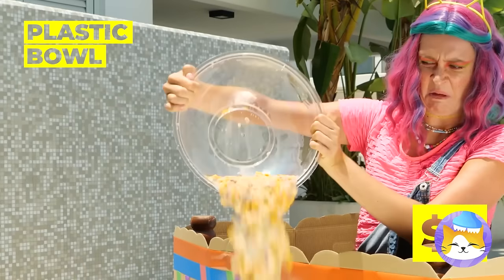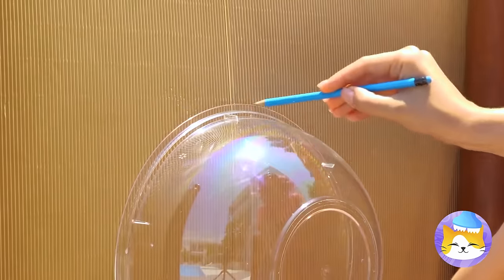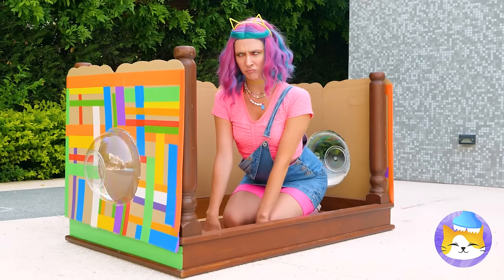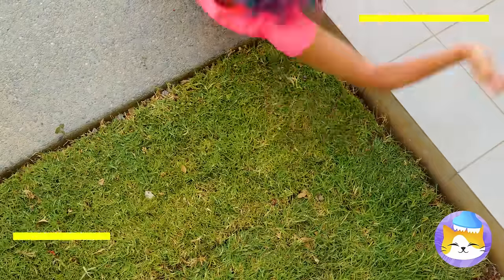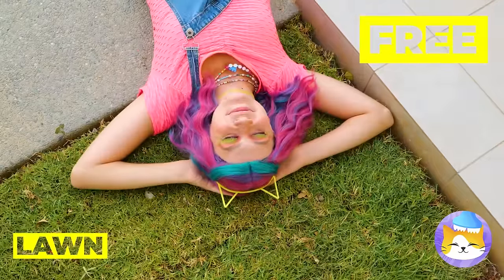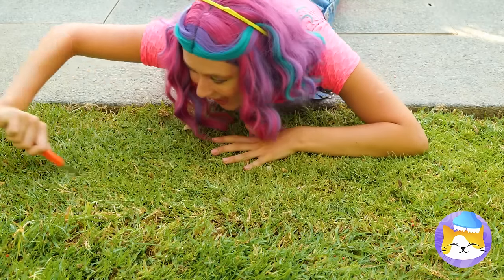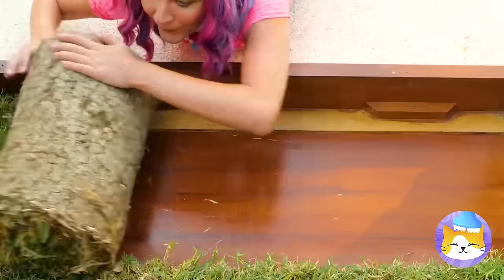Ew! With this plastic bowl, we can make a window. If only it was this easy making a window into a bowl. What else can we add? Honestly, I'm not surprised lawns are free. With all that hassle of mowing them, some people might even pay you to take it.